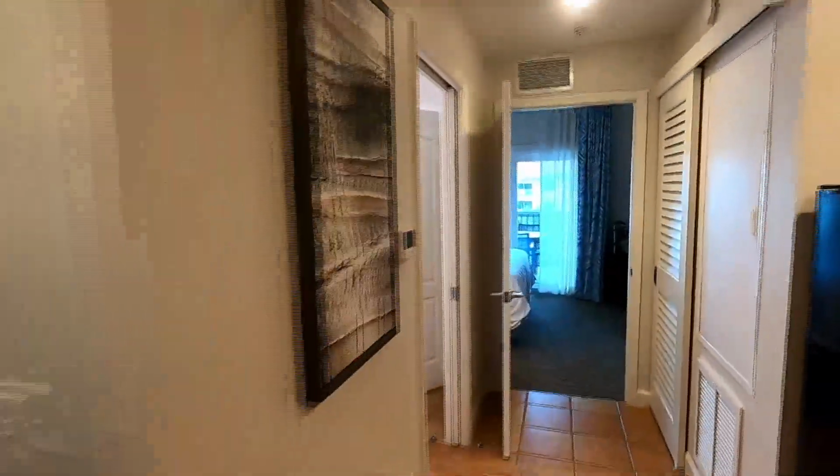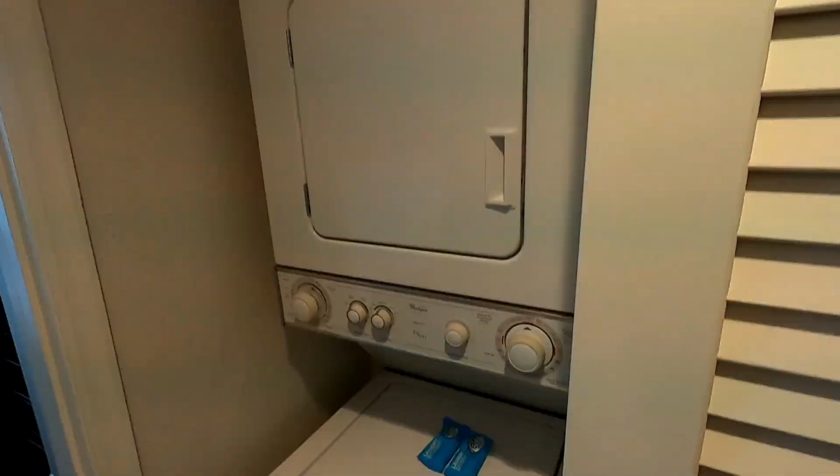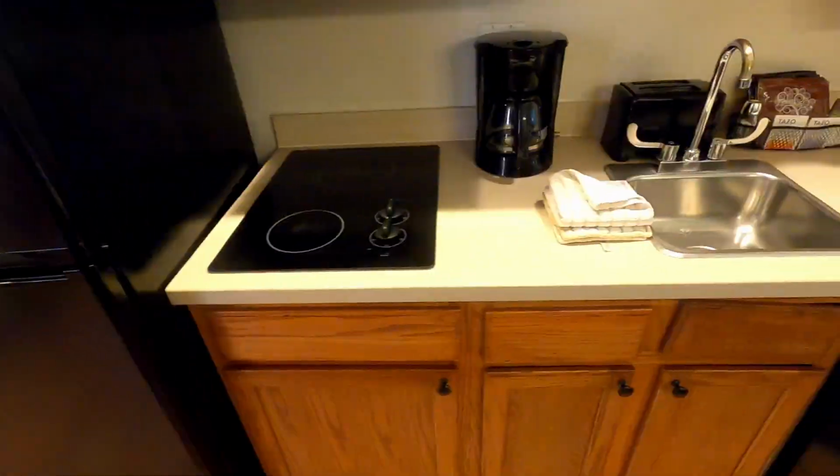Yeah. All right, let's do the hall closet first here. It's washer and dryer, stackable. Oh yeah, let's go back. Back it up, Joy. Back it up.